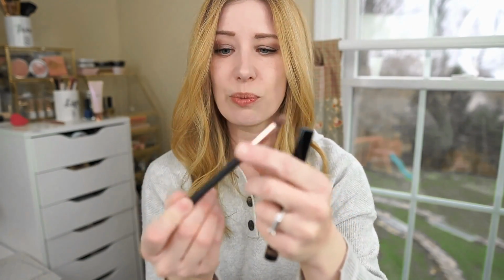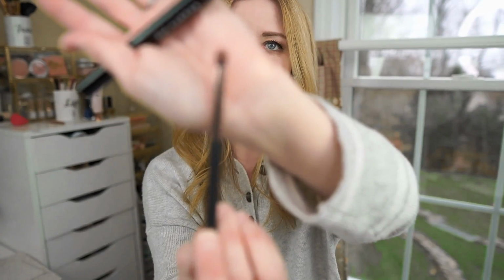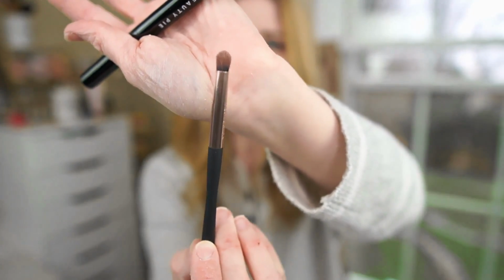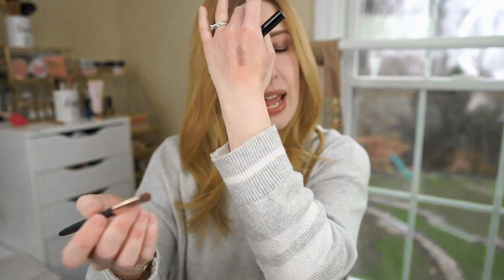And then what I do is I go in with a little crease brush like this one. This is the Profusion Small Firm Eyeshadow Brush. So also to begin with, you want something that's a little bit more densely packed like this one that isn't going to be a big fluffy blending brush. So this one works perfectly. And what I do is I just dip it into the cream eyeshadow and then I just apply it to my crease the way that I would any powder eyeshadow.